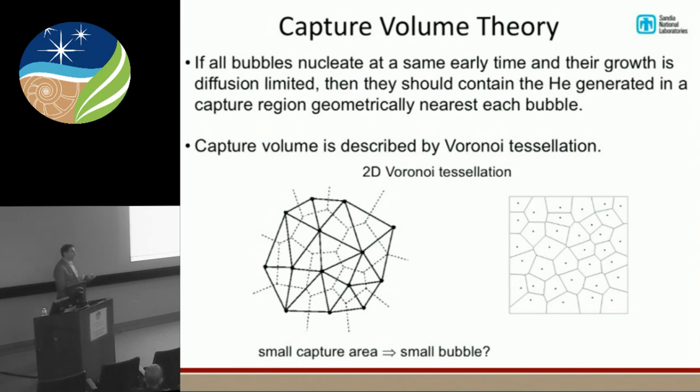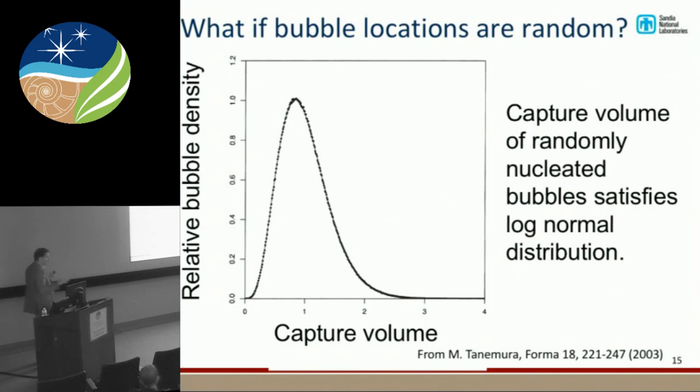And so what we really need to do is test this in 3D and look to see if the smallest capture areas, or smallest capture volumes, correspond to the smallest bubbles. Because if we believe this theory that says all the bubble nucleation happens initially randomly in the material, then we should get a log normal distribution of capture volumes. And likewise, the bubble sizes should be a log normal distribution. So that's what we should look for.